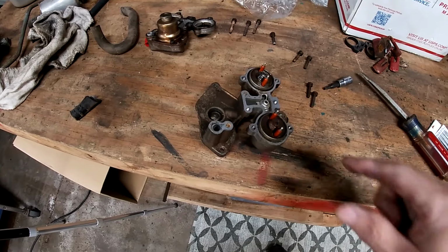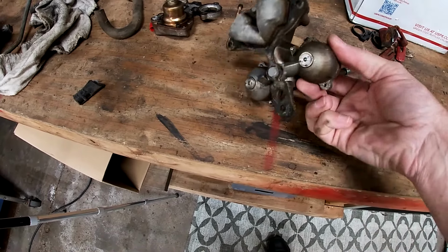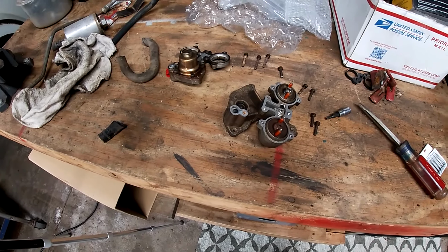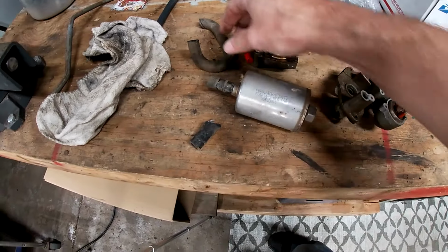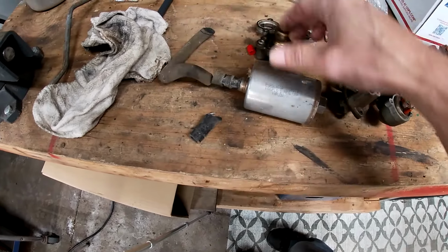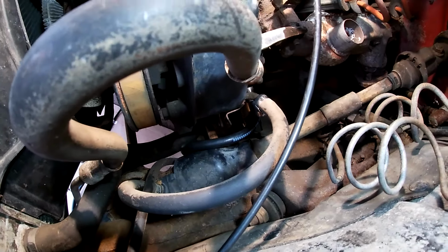Pulled the throttle body injectors. This one was leaking gas out of it. This one is completely rusted, like top to bottom, inside out. So I got a kit, and I'm gonna rebuild this throttle body. I also got a new fuel filter. Of course, the return and the feed line are molded to shape. So that's the new rubber return line there with the white on it. So that's gonna need some zip ties.